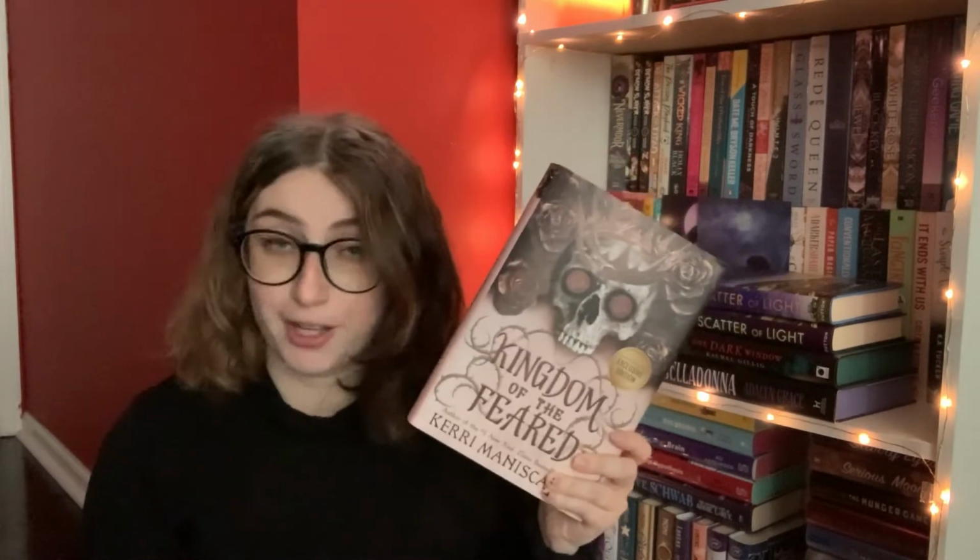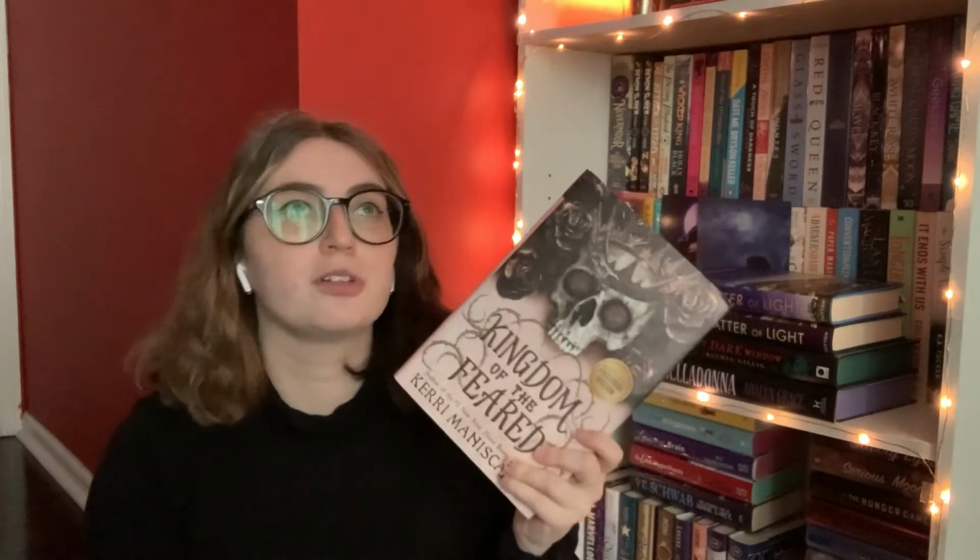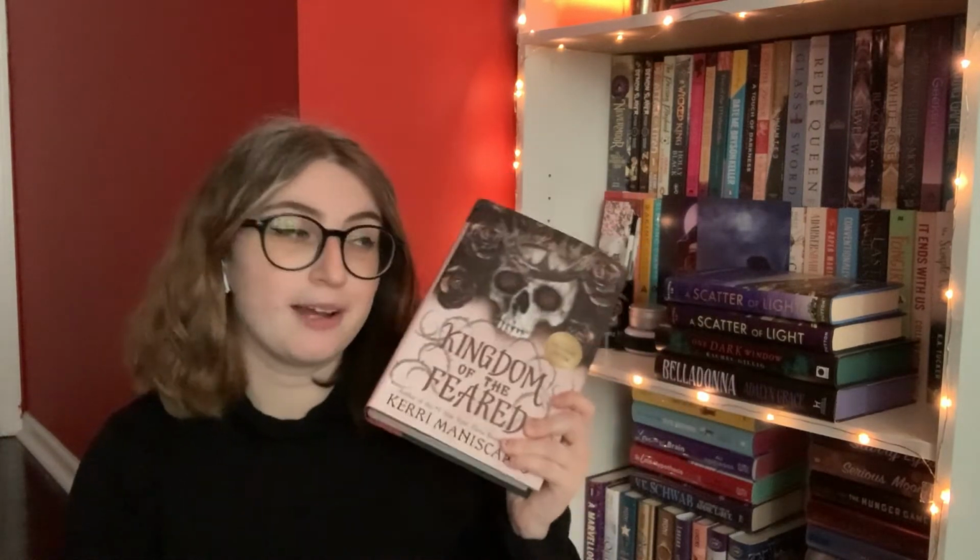The next thing I had pre-ordered, I actually already read this one because I wanted to read it right away. And I did, and that is Kingdom of the Feared by Carrie Maniscalco. This is the last book in the Kingdom of the Wicked, or the Wicked trilogy. I'm not sure what they actually are called. I gave it 5 stars, I already read it. I won't talk about that at all really, but I am happy to have finally read this.